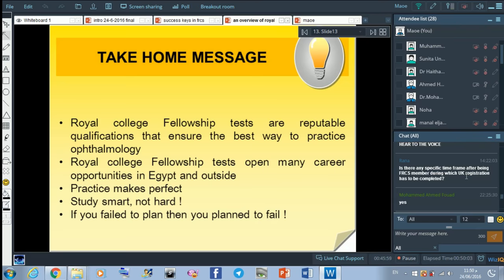For this, Dr. Rana, on the website it is written that you must complete the registration process within 3 years after obtaining the degree. But I want to tell you something that may make a lot of my candidates happy: some pass the exam more than 3 years earlier. It is possible also to obtain the registration after 3 years, provided that you give them a statement or a certificate that you are practicing ophthalmology and you didn't stop practice of ophthalmology during this period of interruption. So the usual pathway is to register within 3 years, but if you want to register after 3 years, you must submit a certificate of practice of ophthalmology.